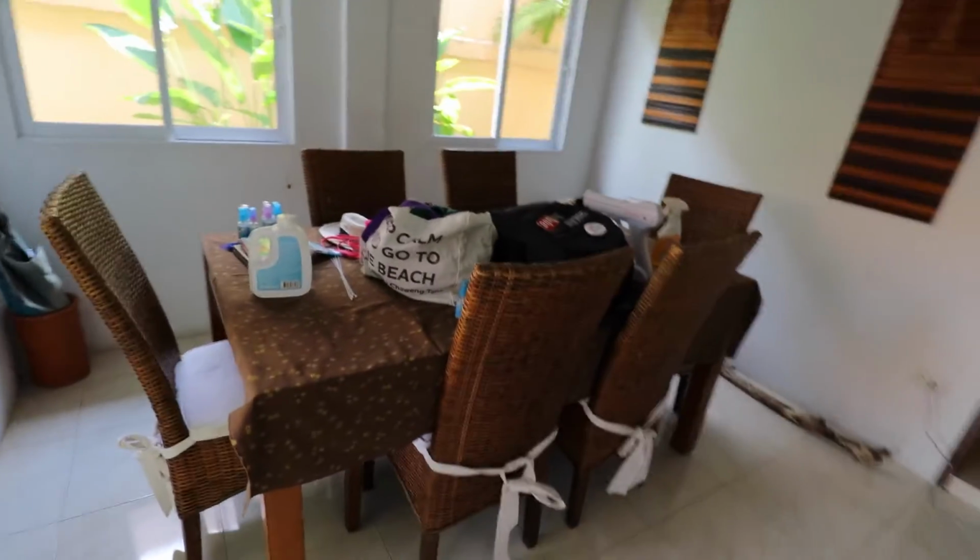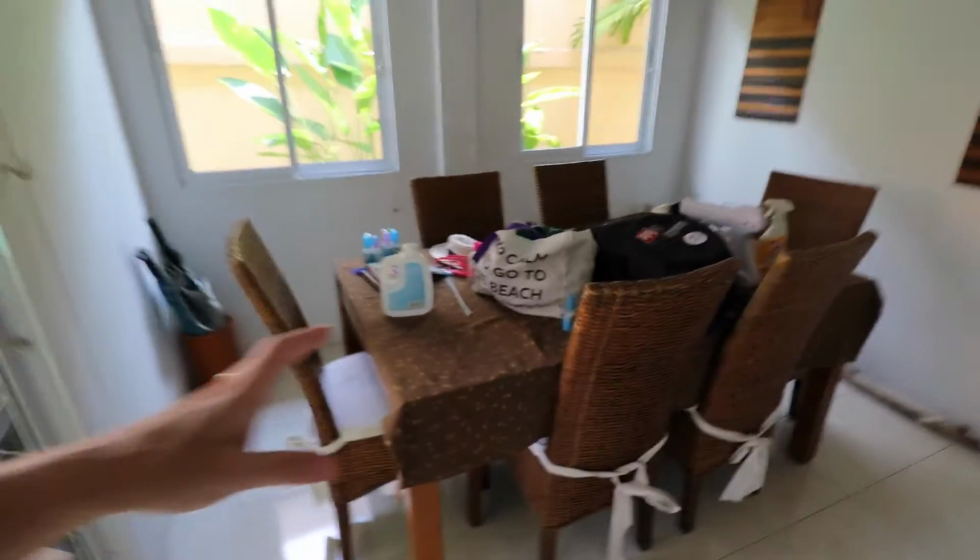This here is the dining room table with 6 chairs. We use it more for storage, all the things, our gear and whatever else we need for the day, so we leave it all up here on the table. There's no air conditioning in this room, there's only a ceiling fan. Oh, by the way, there's also a ceiling fan outside above this table over here.